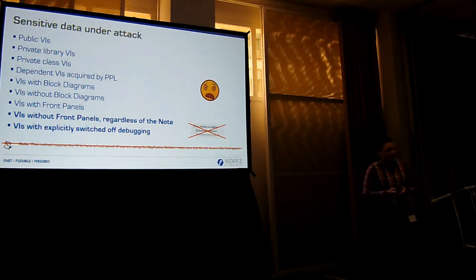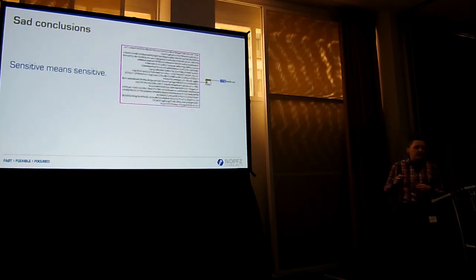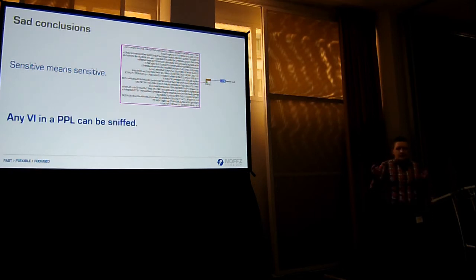And actually, what does it mean for us? If we are really talking about sensitive data, so this is a logging function, that's the key you see. So the handle, this is not something that you want to give someone, because you use this long key just to get this reference. And if you have this reference inside your super private VI, it's accessible, and the attacker can do anything with the reference. So any VI in the PPL can actually be saved.